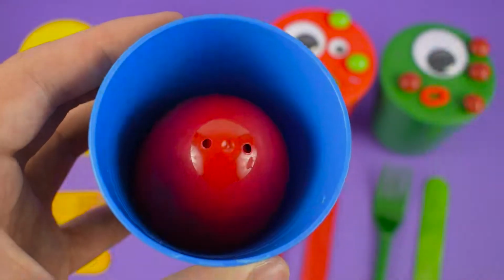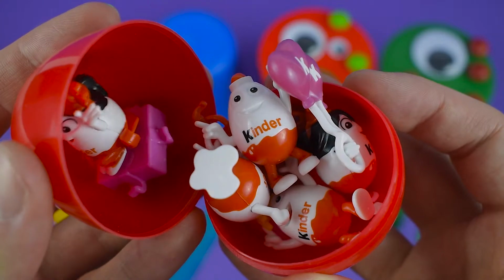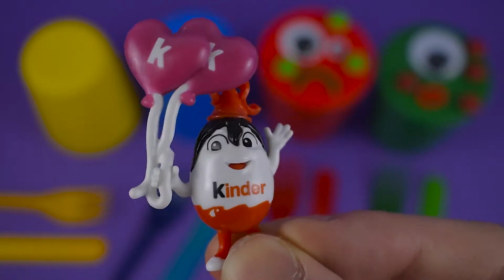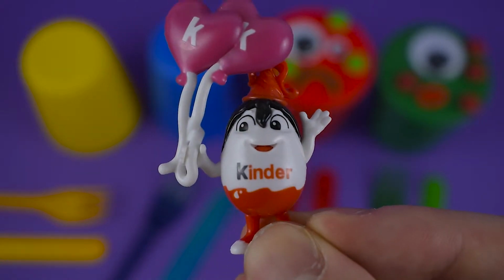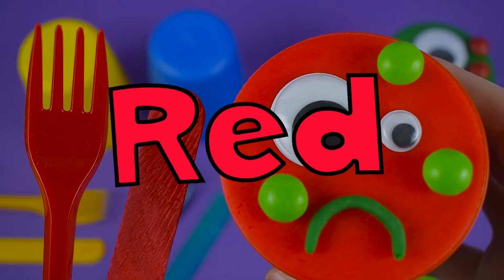Look at this surprise egg! Let's see what is inside! Wow! 1, 2, wow! This is red!